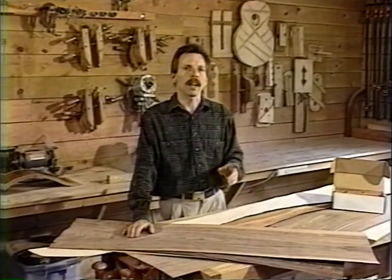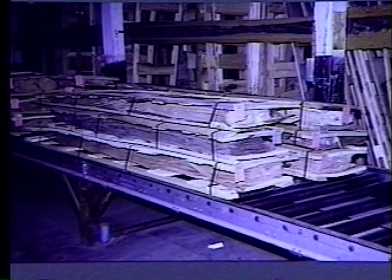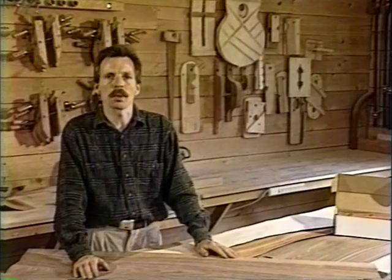Be aware that the larger veneer suppliers sell by the flitch only, which is half the entire log or the entire log. This can be thousands of feet and thousands of dollars. I look for a supplier who usually works with a custom shop.